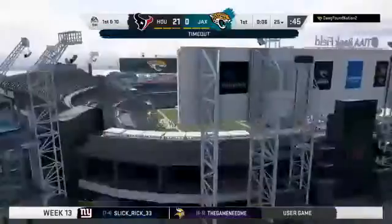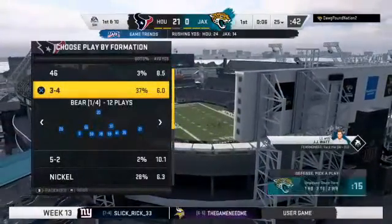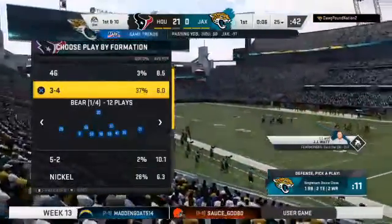Trying to get one more in here before the quarter breaks. Now the defense going to use the first of their timeouts. They'll have 2 remaining as we step aside here in this first quarter.